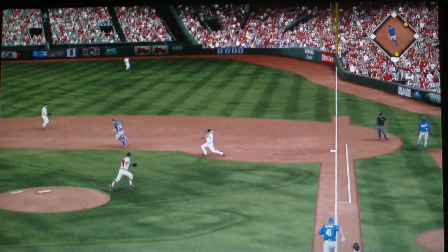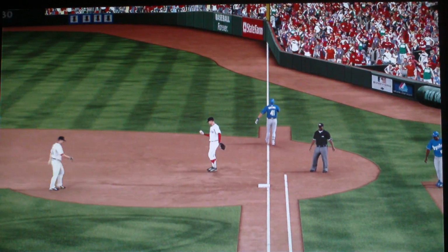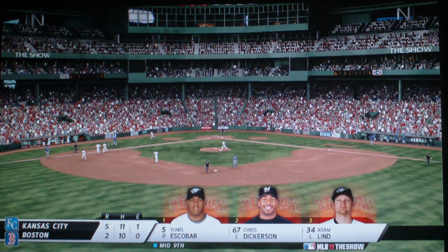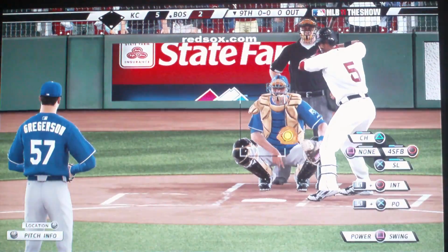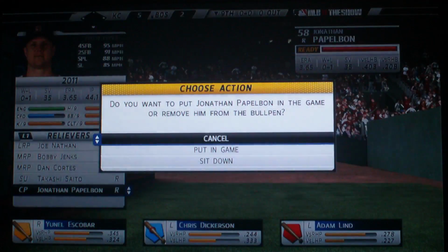Now this is on the ground at first. We'll see if they can get two. To Escobar for one. Good hustle by the pitcher there on the back end as it's a 3-6-1 double play and the side is retired. Yunel Escobar tries again. 2-for-4 in the ballgame.